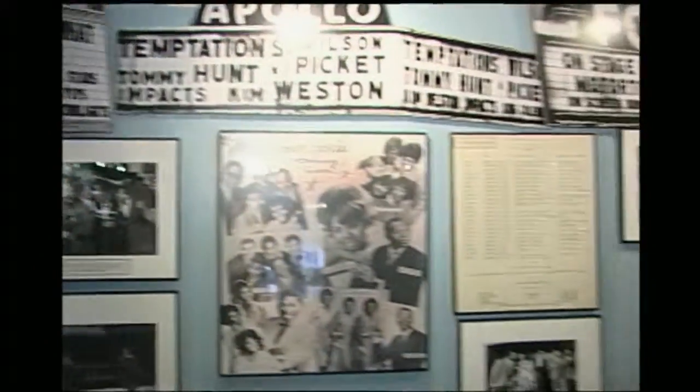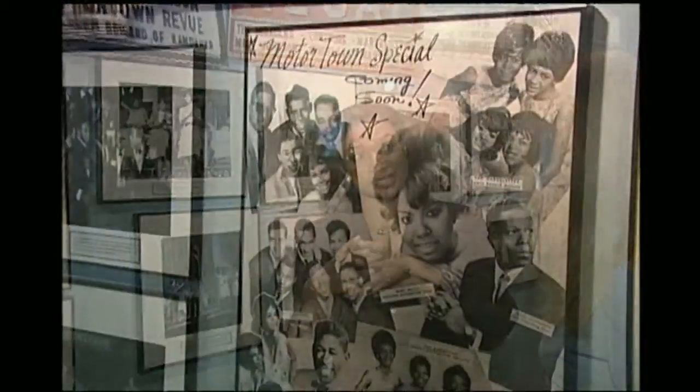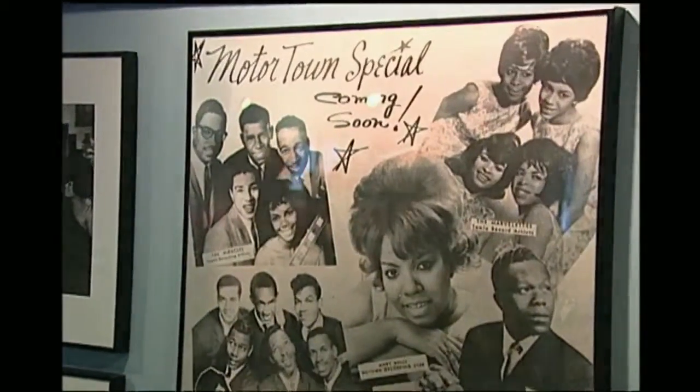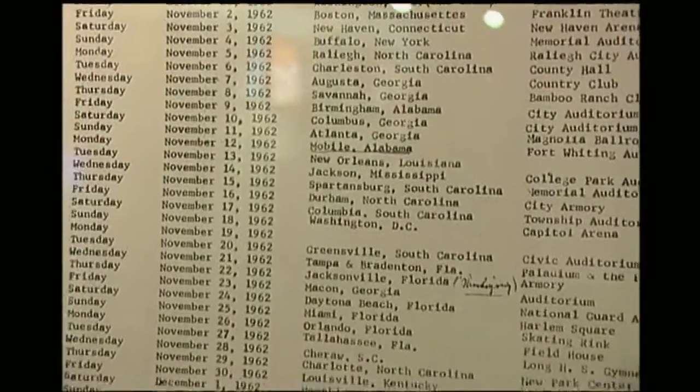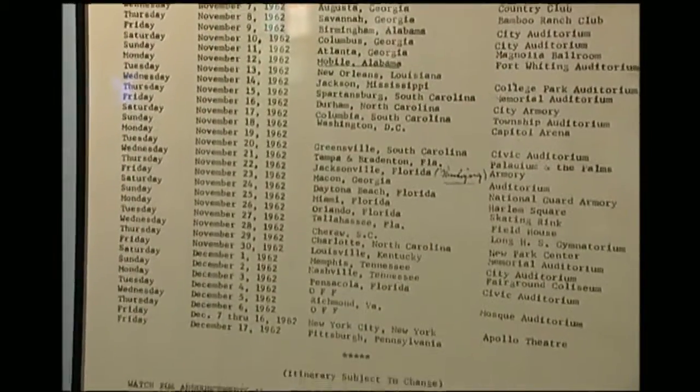So this wall shows the Motown reviews, and everybody doesn't know, but you come here and you learn about how Berry Gordy packaged his acts, and they're performing at all of these different venues almost every day of the month. Wow. Throughout the month of November. So they had a very rigorous schedule.